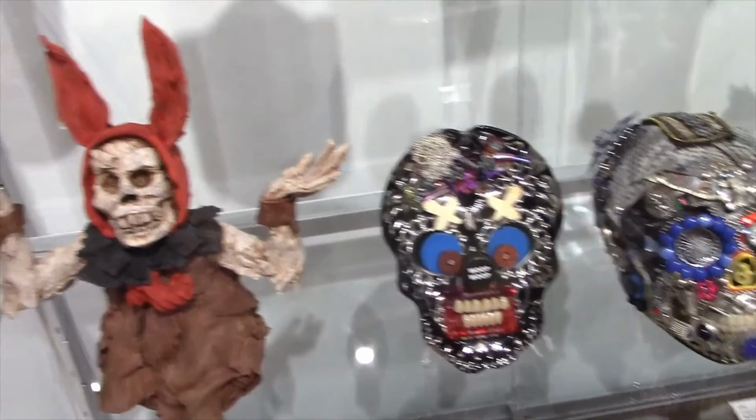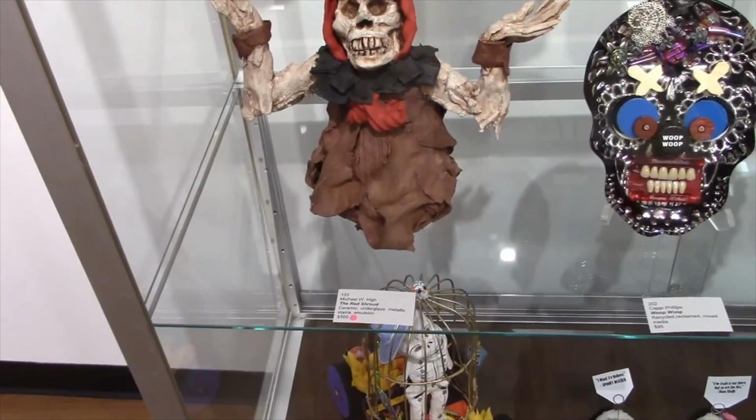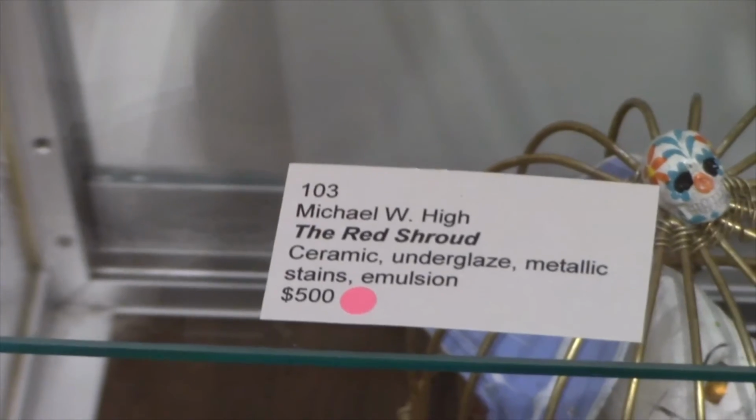Here's another piece by Michael W. High, The Red Shroud. And look, it's got a red dot, which again makes me very happy. Yes, thank you for honing in on that.